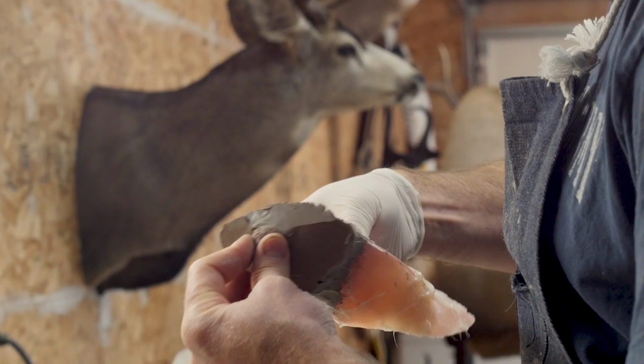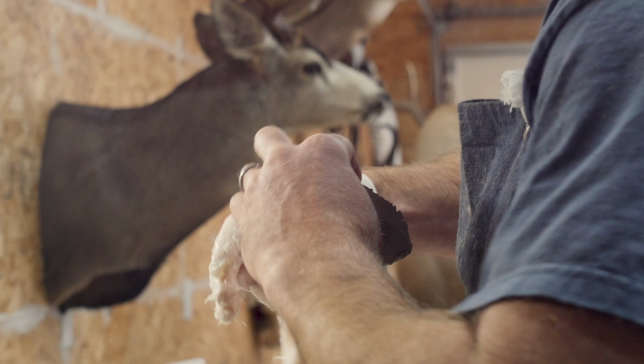Deer will take about 3 hours with prep work and then mounting.